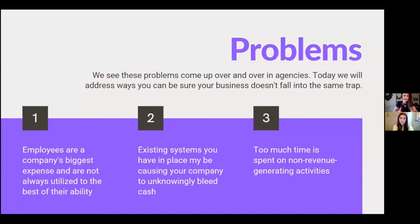Basically, we're going to start with strategies for how your employees, one of your biggest expenses, can absolutely be an asset. They don't have to be an expense. After that, we are going to go over how to identify places in your collection process where you may be losing money and not even know it. And then finally, we are going to talk about time spent on non-revenue generating activities and how you can get that time back in your schedule to spend on time better spent. So whether you've been in the industry for 30 years or 30 days, we're really hoping that you can leave today with some actionable tips on how you can improve your business and bring in more revenue.